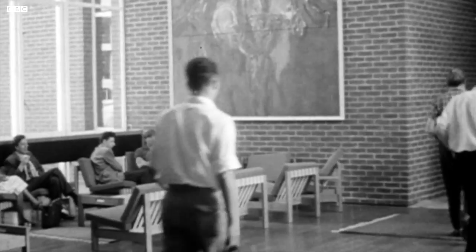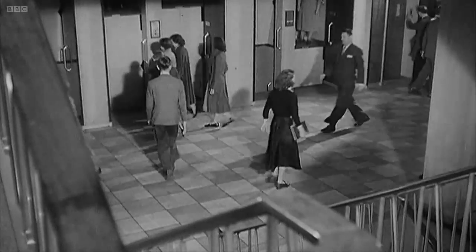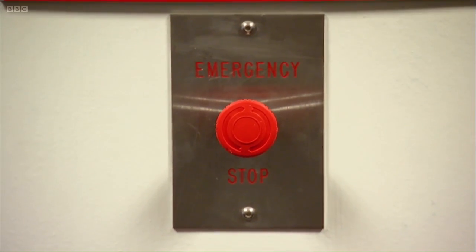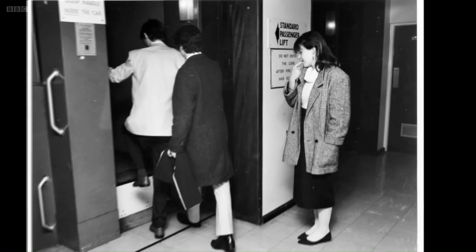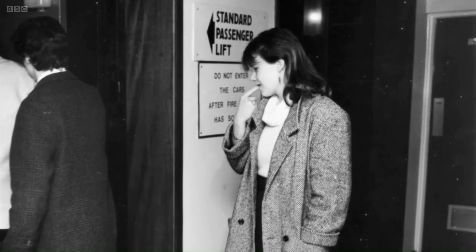And universities were the real cutting edge of design in the 1960s. Architects experimented installing Paternoster lifts, and students eagerly adopted them. The sudden surge in the popularity of Paternosters was abruptly halted when the 1974 Health and Safety Act prevented any new ones being built. Concerns about accidents and disability access meant many of the remaining Paternosters were shut down and stripped out.